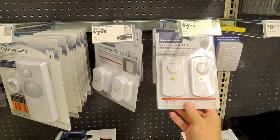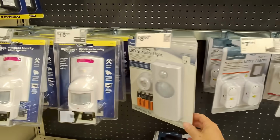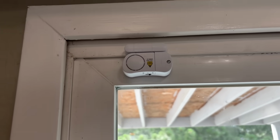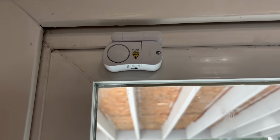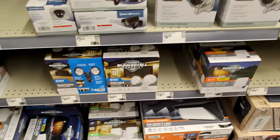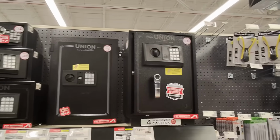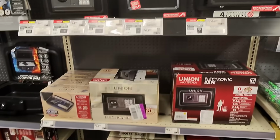These are things that I can put away right now, and then in a situation where I'm worried about that, I can put these on the doors and windows, and they're going to work without a cell phone, without internet, without power at all. There's also security lights, security cameras, just quite a few different things that you can look at. None of them are super fancy, but they will get the job done, and they are better than nothing.